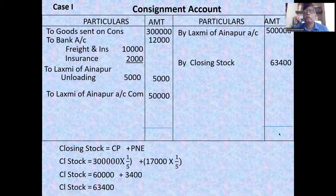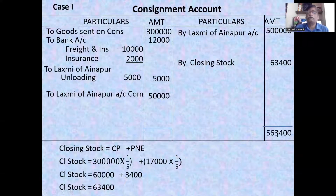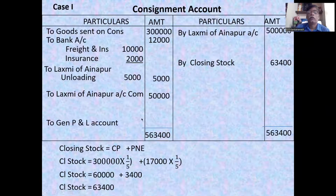Now you close the account. Total is 5,63,400. Whatever difference comes, the difference goes to general P&L account. So profit is 1,96,400. This is the cost price method.